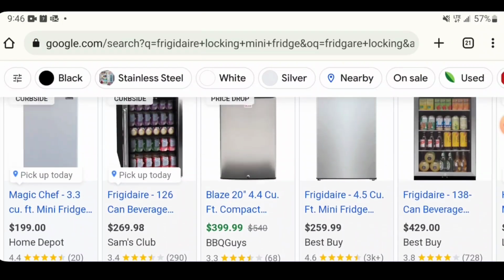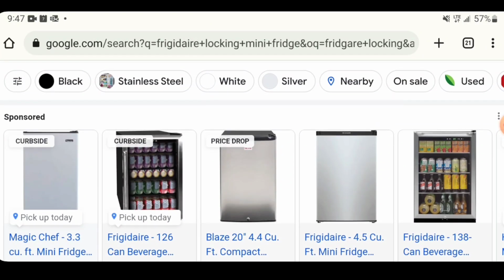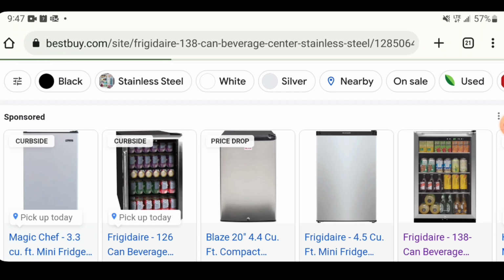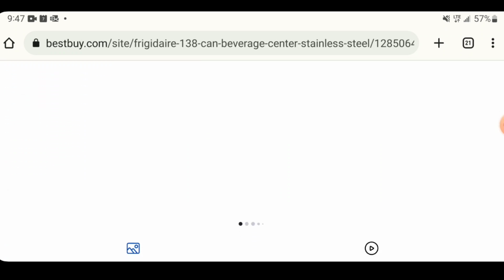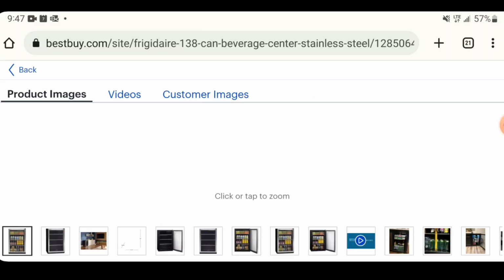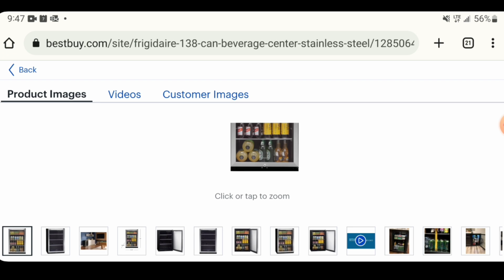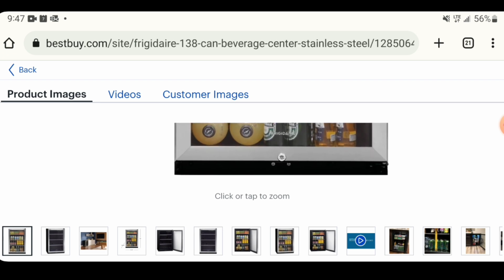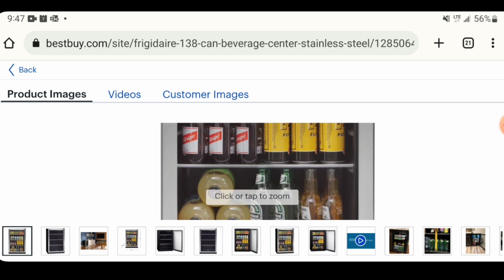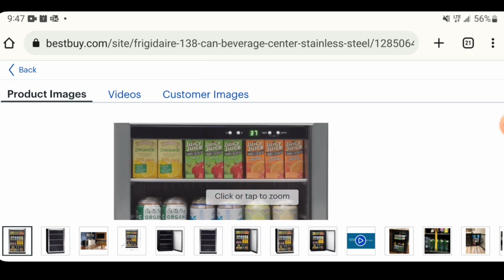Okay, so I'm not seeing super expensive ones. Oh, wait a second. That's the one right there. Hang on. Loading slow, but okay, we don't have a Best Buy near us anymore, so we'll have to confirm it, but that's definitely it. There it is, because that has the lock there at the bottom, if you can see it. That's exactly what it is. And then that many shelves. Okay, and then it has those same buttons.